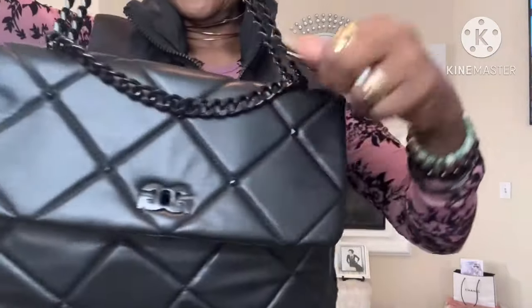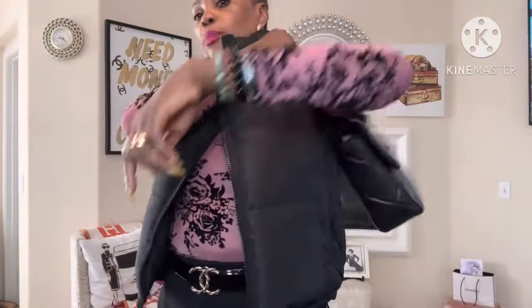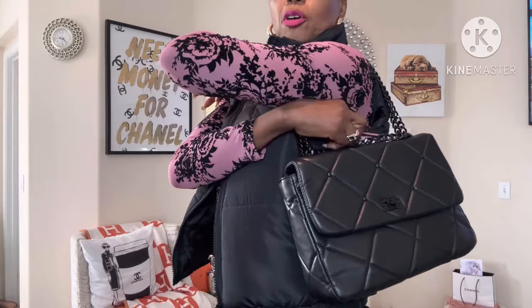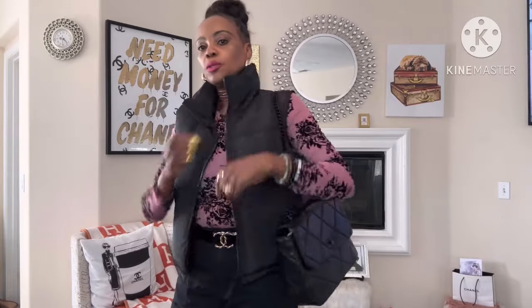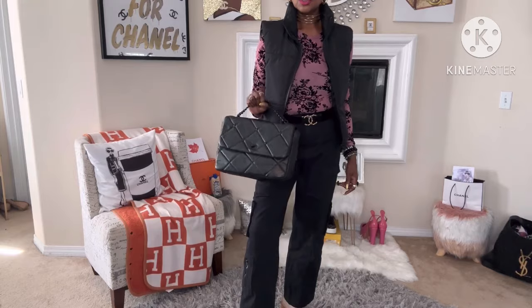Just the retail price for that was $159. So we got the bigger one. Voila. Another Gilda Paris. It has the 19 quilting. Nice shoulder bag. Enough room. If you don't want to do it as a shoulder bag, you can do just one drop. And then we do have the other chain that you can use as a handheld, which to me is super chic this way. Here we are, voila. So if I was just running errands, here we are, cute.